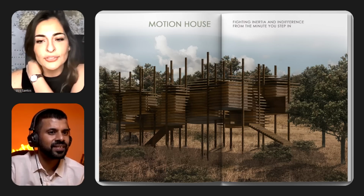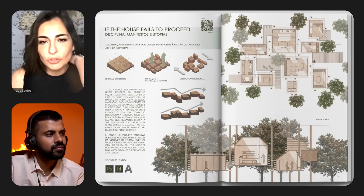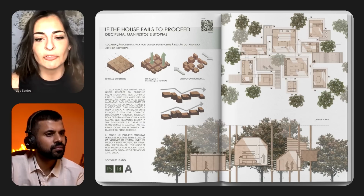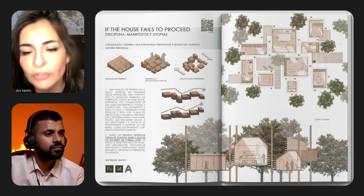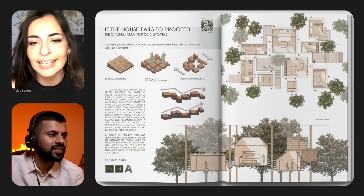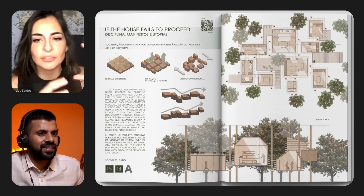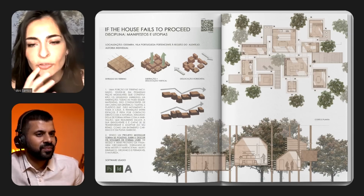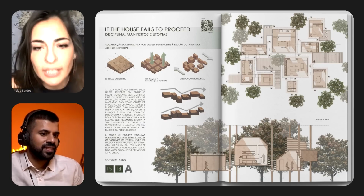So Motion House, I really like the plan. If you go to the plan page, I think the plan is so cool that I would probably even do the landscape format just for the plan. Because maybe it's just me, or I think all architects are obsessed with plans. Yeah, as if it was a game, right? Because we are so used to doing plans and organizing things like Tetris. So it will be super fun for all architects and everyone watching your portfolio to follow your plan and see what you're thinking.